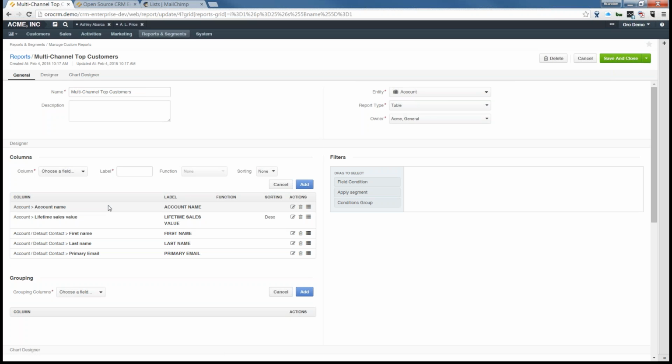So we're saying, take the lifetime sales value of my B2B channel, my two Magento stores, but potentially my point of sale system or my ERP system, and really give me a sense for the total lifetime sales value of my customers across all of those channels, so that we can report accurately now that we have all of that data consolidated into one system in oroCRM.